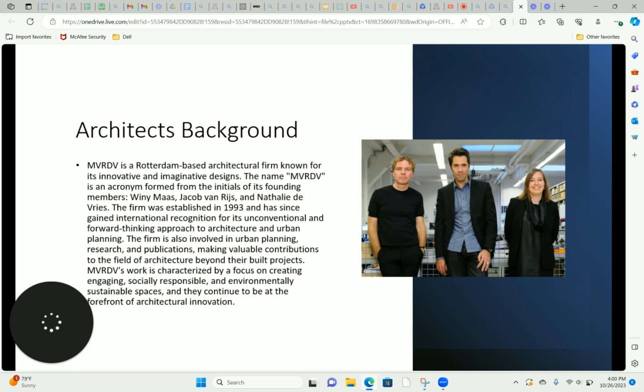The firm was established in 1993 and has since gained international recognition for its unconventional and forward-thinking approach to architecture and urban planning. They are really involved in urban planning, research, and publications, making valuable contributions to the field of architecture beyond their built projects. Their work is characterized by a focus on creating engaging, socially responsible, and environmentally sustainable spaces, and they continue to be at the forefront of architecture innovation.